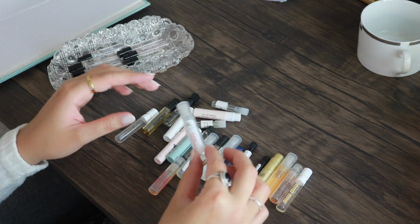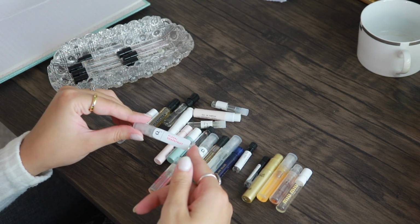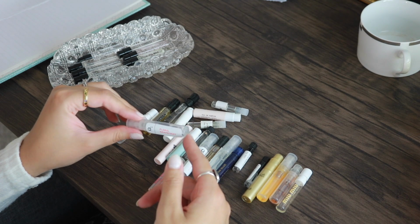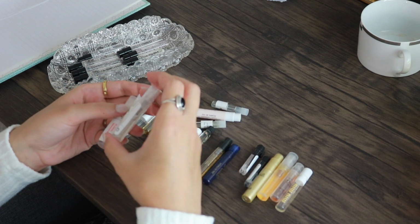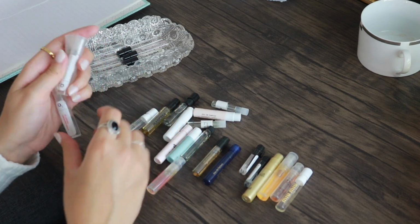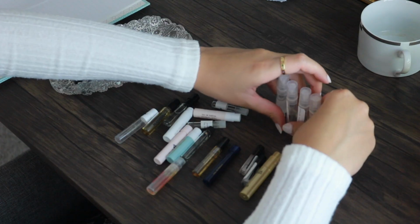I also have some of these Dossier samples that come with a full bottle so you can try out the scent. These are perfumes mostly that you already know my thoughts on, so I'm going to go over them really briefly. I'll set those aside for now.